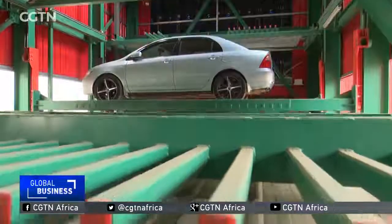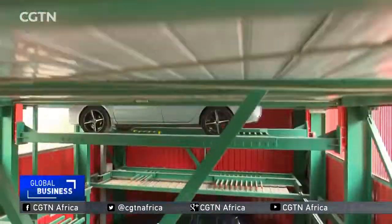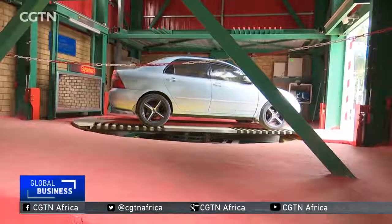Seeing that it is new here, some have been worried about the safety of their cars being lifted meters from the ground and left hanging there for hours.